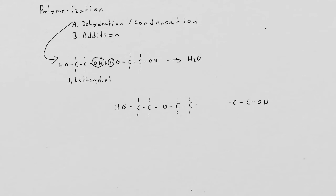In dehydration polymerization, you take monomers that have substituents or groups on the end of them that allow you to make water, or dehydrate. And you did this when you made a polysaccharide. You used scissors and glue to make a polysaccharide, probably in your living environment class.